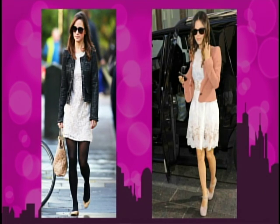And then you're going to wear it in the spring with a pastel blazer or a cardigan, and then your pumps or your sandals. This is a great weekend look.